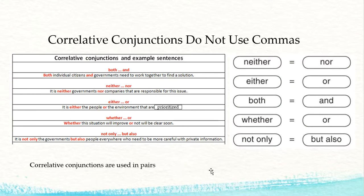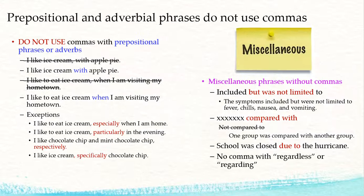There are correlative conjunctions. We use these in pairs: neither nor, either or, both and, whether or, not only but also. And here's some examples with that. They also do not use commas. And then for prepositional phrases and adverbial phrases, we do not use commas. And then if you're going to use this phrase, included but was not limited to, there's no commas. And then if you want to use compared, there's no comma here.